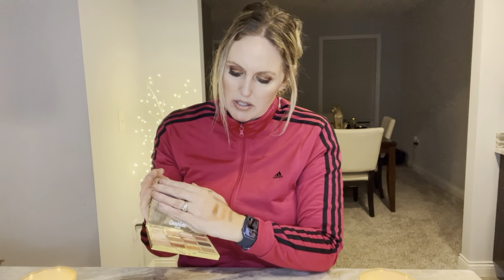So it has the 12 pans. I actually haven't even looked, but it looks like there's 5 mattes and 7 shimmers. Basically you have a row that looks kind of neutral, a row of berries, and then a row of warmer tones. So if you're into the warmer tones and the berries, this is for you. And those are my colors. That's my jam as far as my choices of colors. So I really do enjoy this palette, this color scheme.